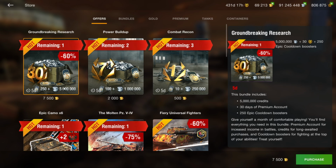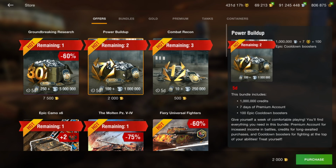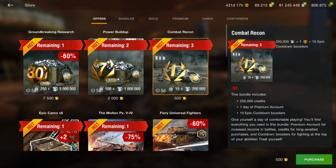If you've got a nice tier 8 or tier 7 premium tank, you should be able to grind a million credits in about an hour, hour and a half. The smaller one here is 2,000 gold for 7 days of premium and only a million credits. I'm getting all my numbers mixed up, but anyway, you get the idea. You do get a good exchange rate, but again, I'm not a fan of buying credits.